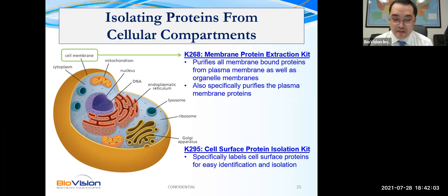The K295 is a related kit. This is a cell surface protein isolation kit. We use a method to label all the cell surface membrane proteins, and then after lysis, and during extraction, these labeled proteins can be identified and isolated specifically.